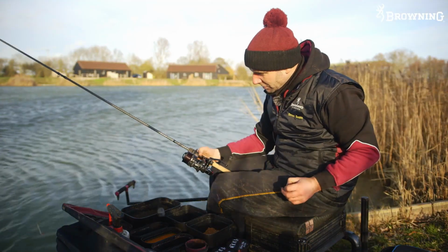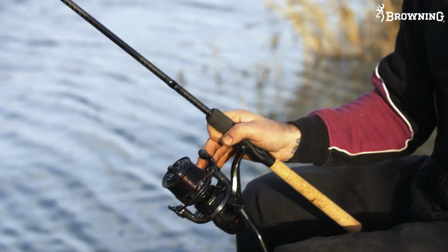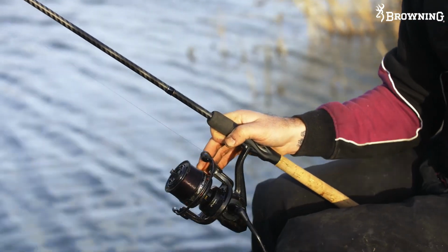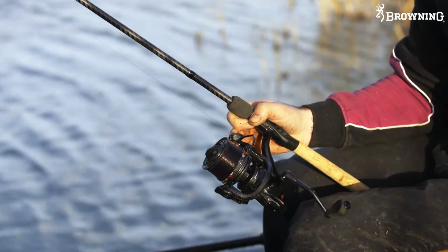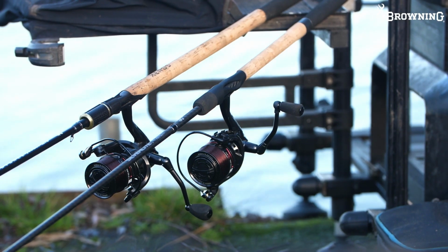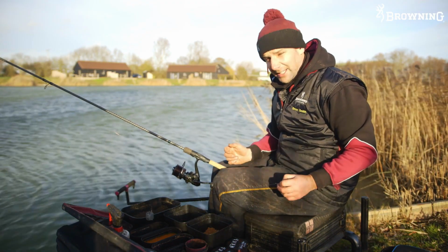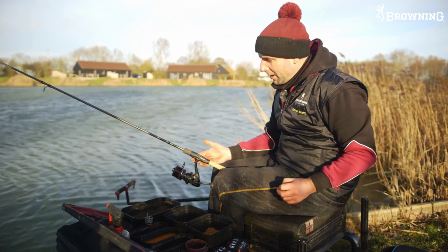Reel, trusty Black Viper. Great reel. The line lay is absolutely superb. Loads of cranking power. It's got the worm shaft in there. Been using them for two seasons now. Absolutely faultless. Uni reel line, 0.17. You know, it's 4.5 pound.